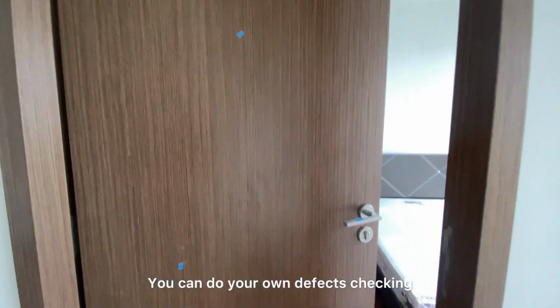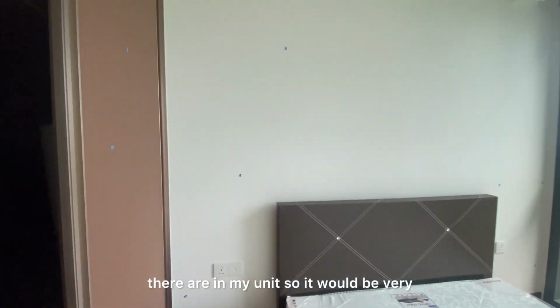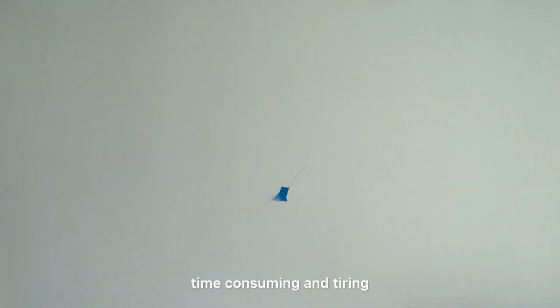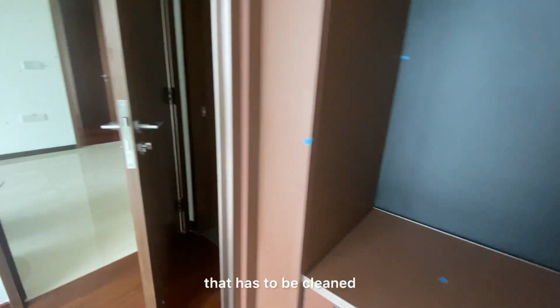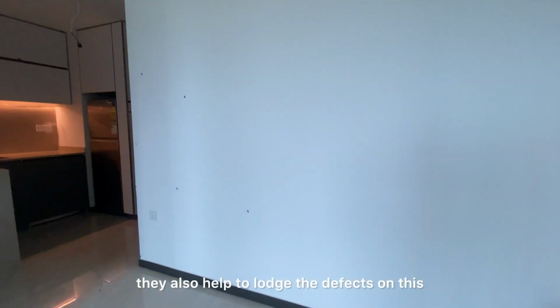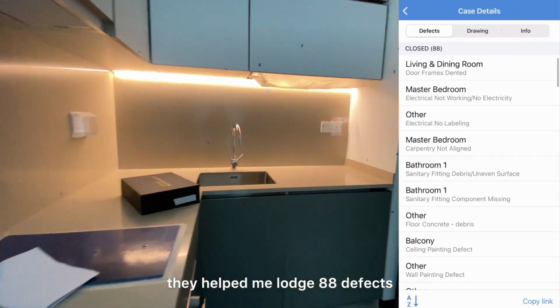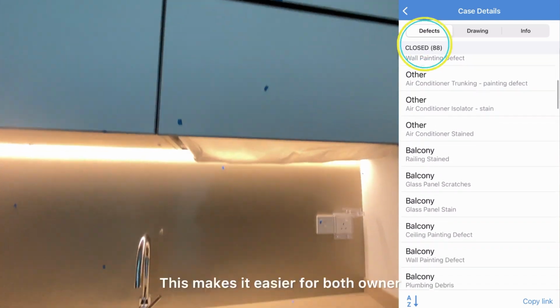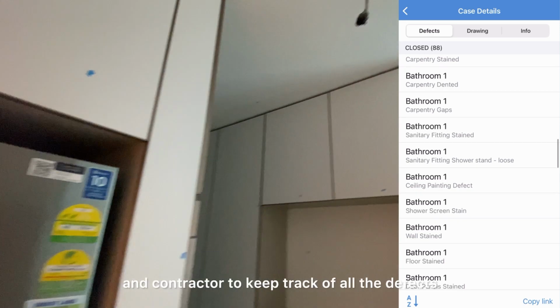You can do your own defects checking, but look at how many hundreds of blue stickers there are in my unit, so it would be very time consuming and tiring. Also, you might not be professional enough to spot some minute details, like my wardrobe actually has a bit of dirt that has to be cleaned. Not only do they paste these stickers, they also help to lodge the defects on this app known as Novate. On the Novate app, they helped me lodge 88 defects. This makes it easier for both owner and contractor to keep track of all the defects.